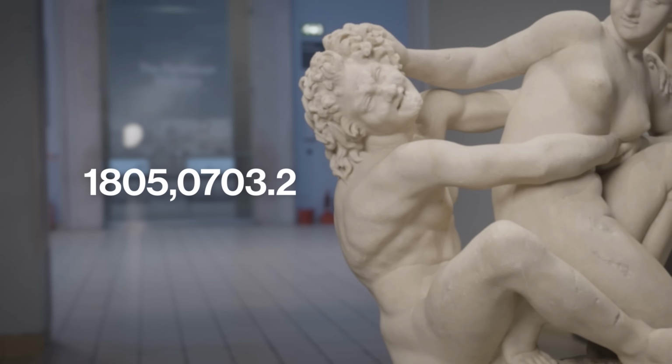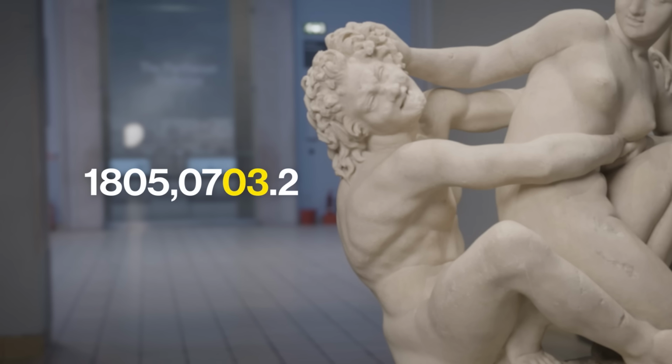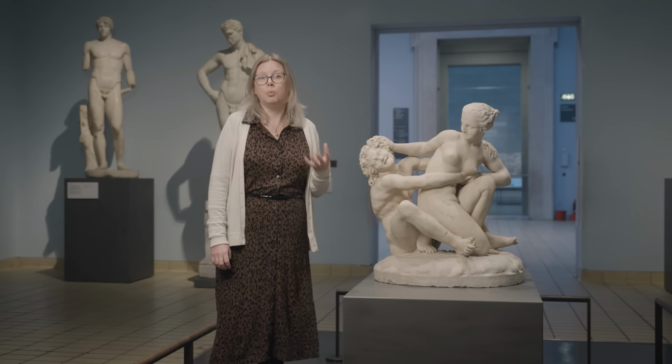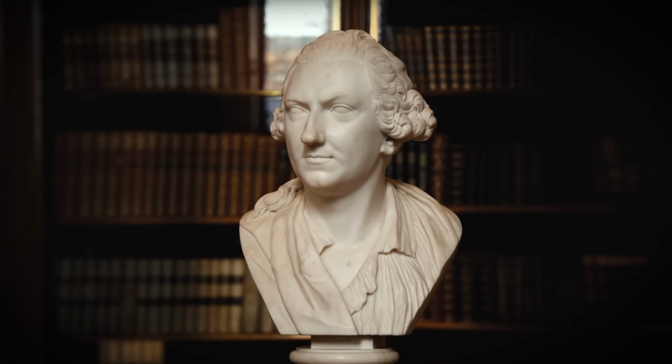1805-0703.2, and that means that it was the second object acquired in a group that came to the museum on the 3rd of July 1805. It was acquired from a man called Peregrine Townley, the nephew of a very famous collector of classical antiquities, Charles Townley, whose collection this came from.